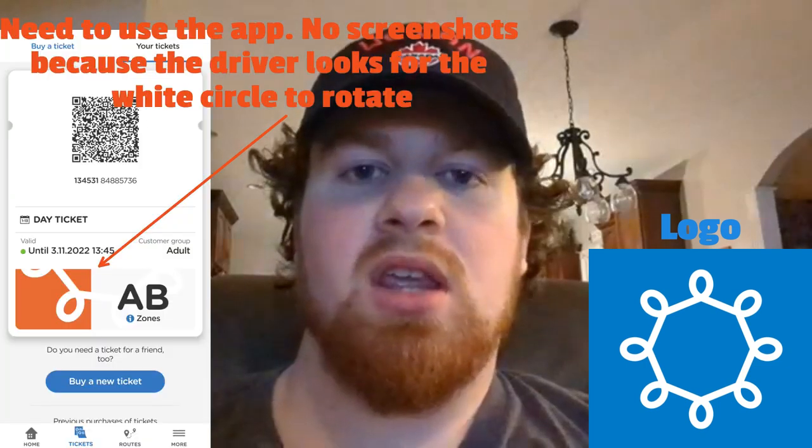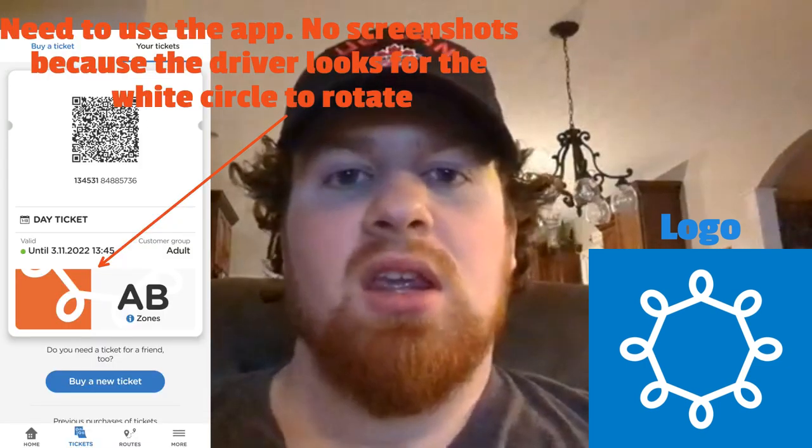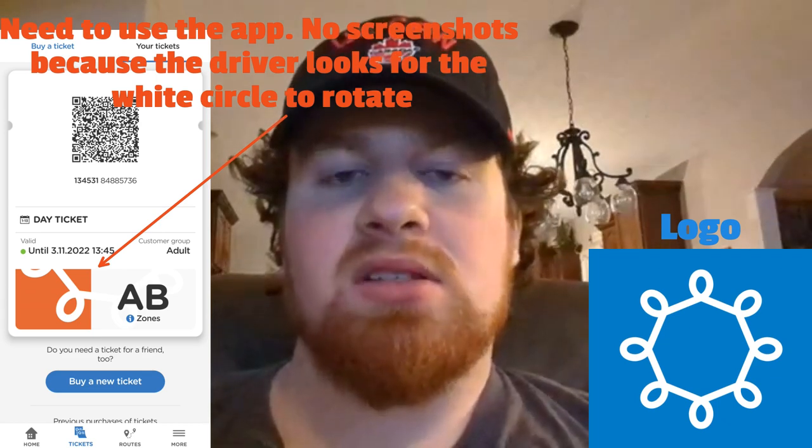Really quickly, I wanted to add that there's an app called HSL that you have to use in the Helsinki area. There's another one for the city of Tampere and other cities, I assume, but you have to use a specific app to purchase tickets for a day pass or just a ticket.